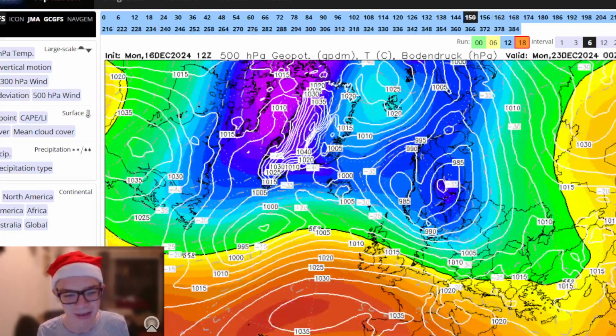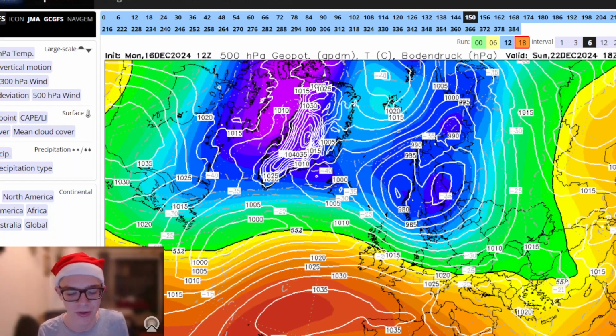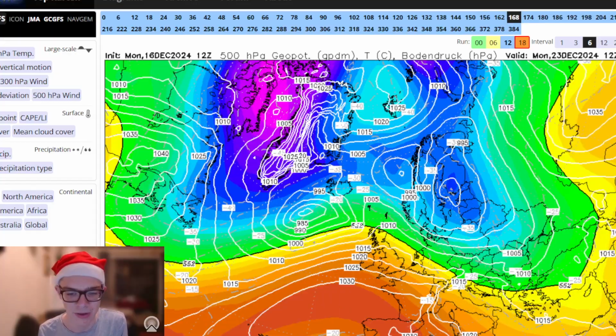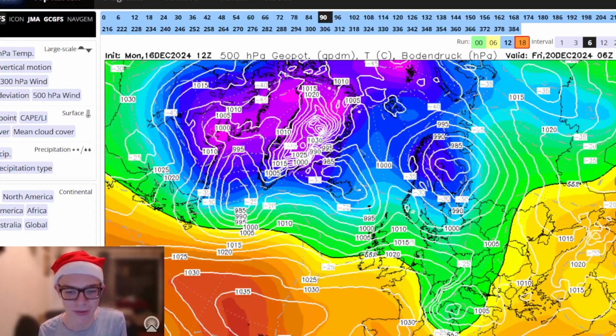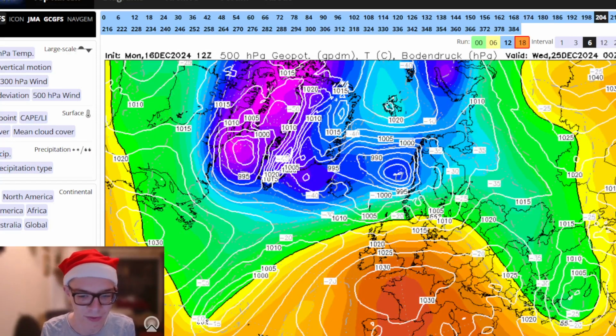But exactly, it's nothing too interesting. Maybe a little bit of a change around the 22nd, 23rd. Keep an eye on that. It's only just come up in the modelling pattern, but it looks quite zonal, quite flat, before the Christmas period, where it goes quite mild. In fact, very mild, especially for the south there.